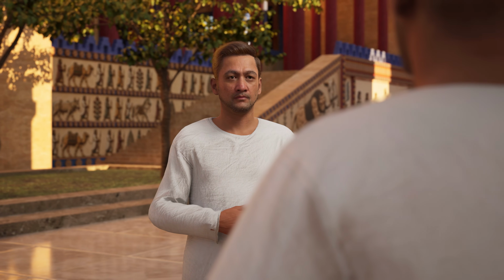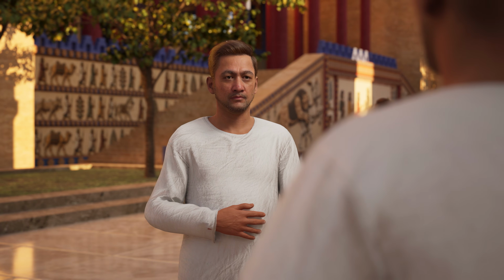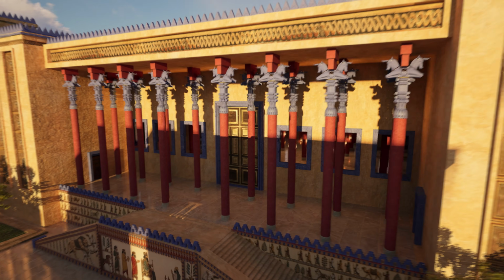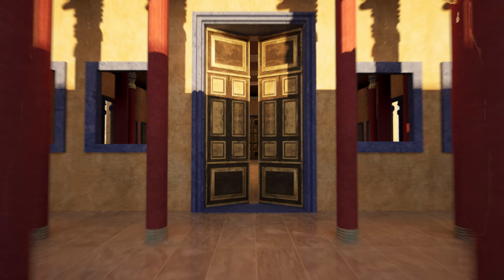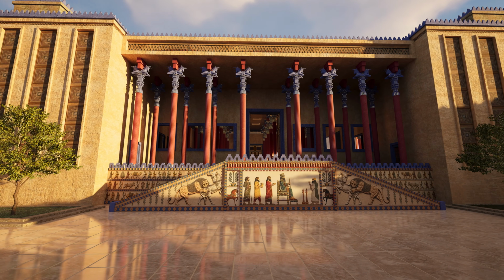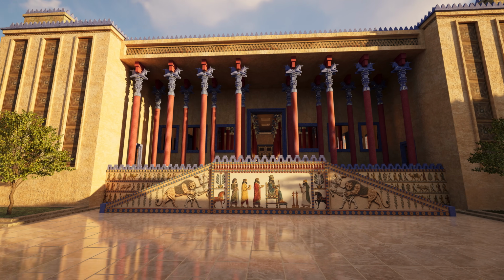Persepolis was where representatives from across the empire would gather. At the center of the complex stood the Epidaurus Palace, a massive audience hall supported by columns, some rising over 20 meters high. Leading up to the palace were staircases filled with colorful carvings.